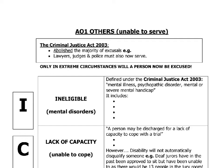Right, so these are other people that can't sit on the jury service. So others, they're unable to serve. So this is your others. Now, you need to bear something in mind here. These people are not disqualified. They are just unable to sit for a particular reason. So you just need to be aware of that, because a lot of people think that they are disqualified and they're not. It's just for another reason that they can't sit.